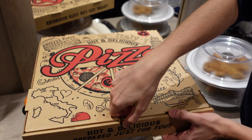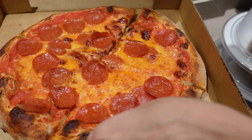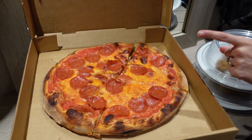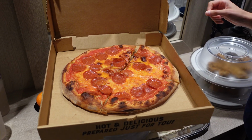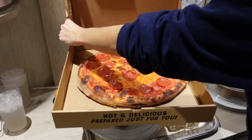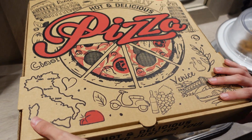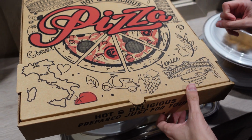Mr. McAllister, your very own pepperoni pizza. Okay, this is hot, made to order. So let's see how this MSC pizza tastes. We wanted to compare it to the buffet. How about closing the lid there? Let's get one more quick look at this awesome box that they deliver it in. I love it when they go above and beyond, you know? They didn't have to do a cool Italian-themed box, but they did.